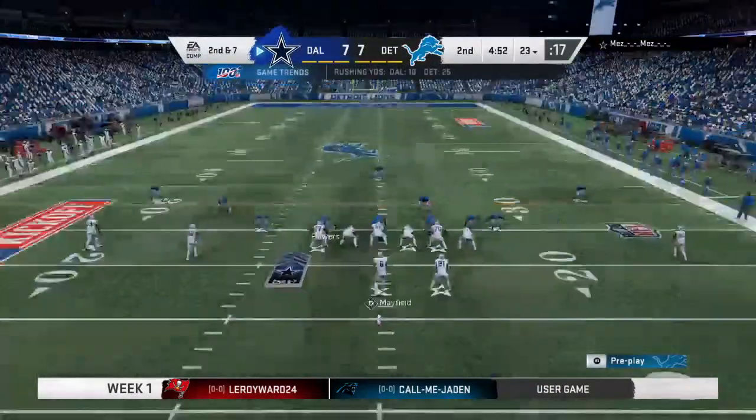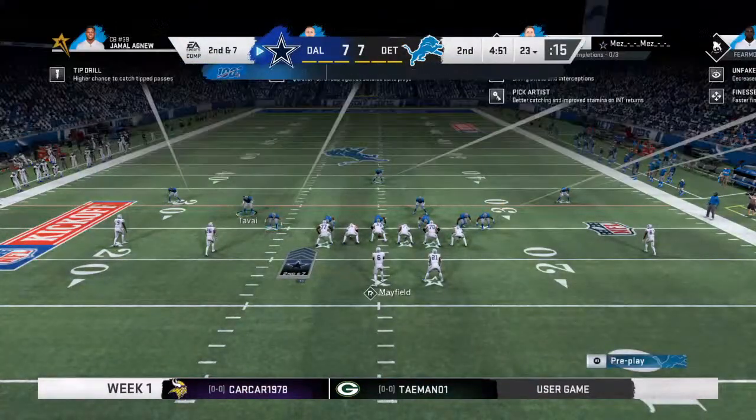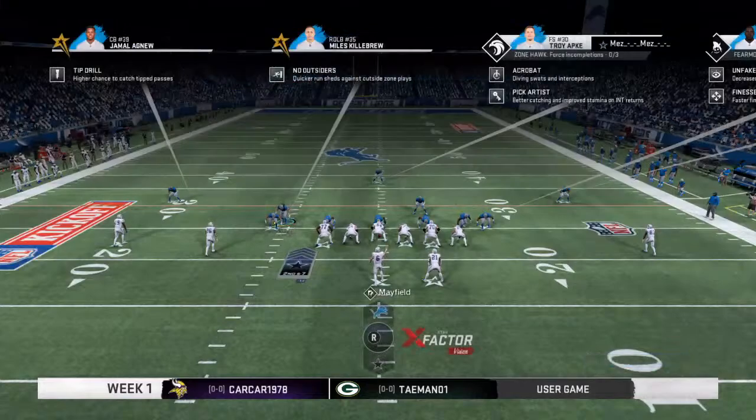Check, check, check, check. Hatchet. Shit. Real.